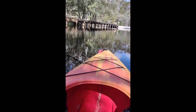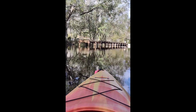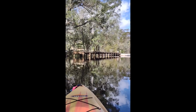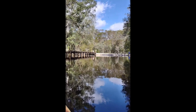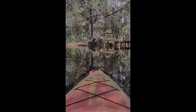But there's the dock, and I'm not sure. It looks like maybe some of the pylons are leaning, and I don't know. They have it closed, though. They have boards on it. You can't get on it. And the water is really high. I'm gonna go take it on the actual river. This is just a little launch area.